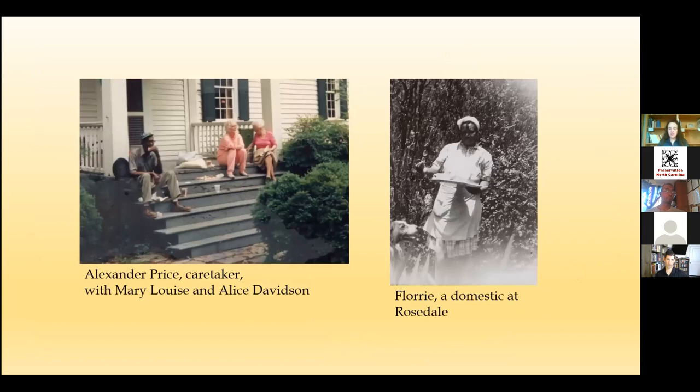And on our next slide, we have photos of Alexander Price, a caretaker at the home who worked with the last members of the Davidson family to live here, Mary Louise and her sister Alice. In the next photo, we have a photo of Flory. We know she worked as a domestic here when the Davidson girls were young.